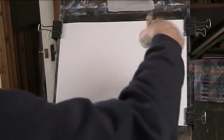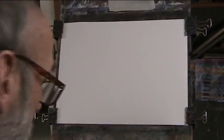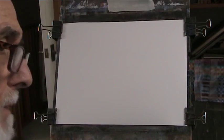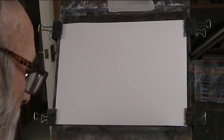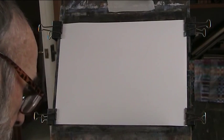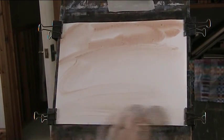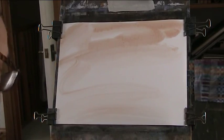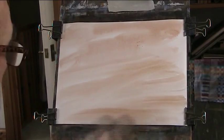But I'm going to wet this paper all over and see what we can do with it. I'm working with the dry paint, but I've just given it a bit of a spray. So I want some dramatic... Well, we need some red in the sky, I think. So a bit of sienna as well. Let's just get it in all over. Good, rich colour. And see what we can make of it.